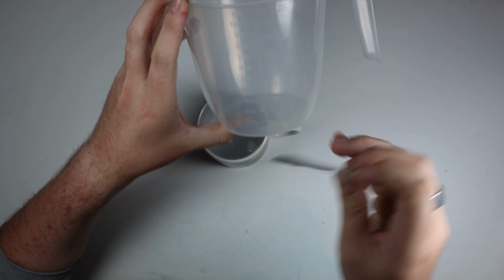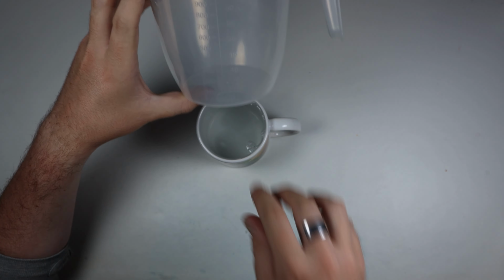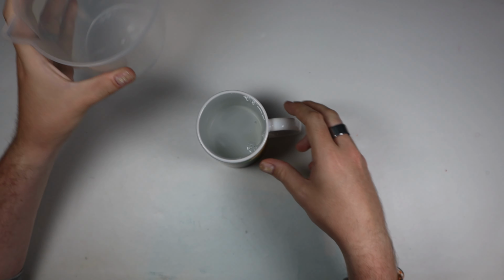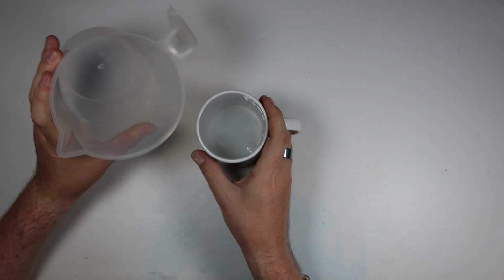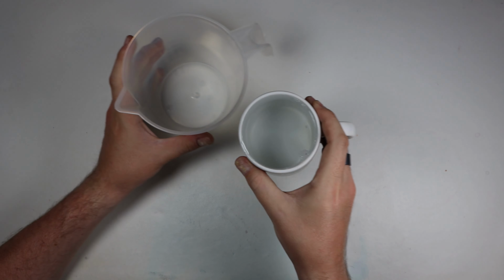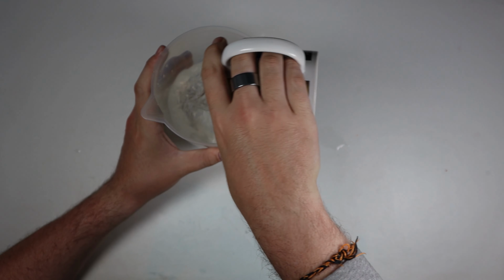Right, let's pull this off. So I think the average mug is anywhere from 240 to 350 millilitres. So I'm just going to try and chuck this in here and measure what we've got. And again, the camera's top down, you won't be able to see it, but well, a bit went out there, but we'll not count that.